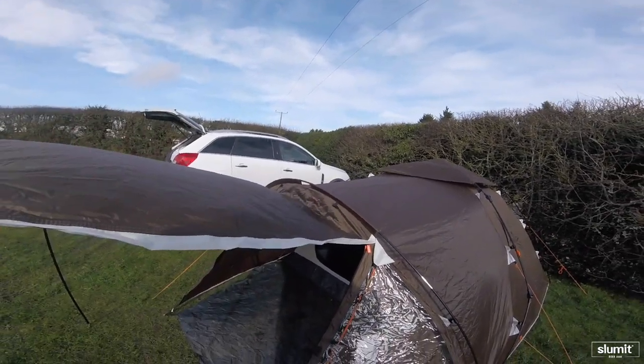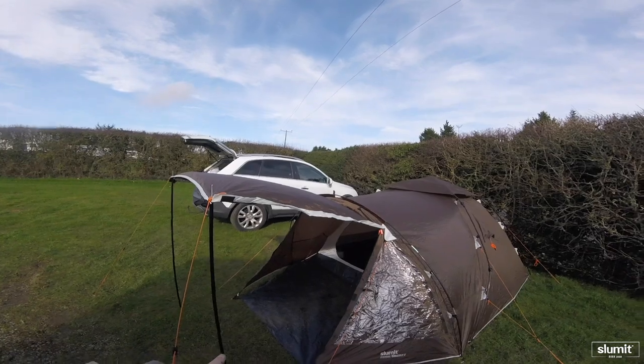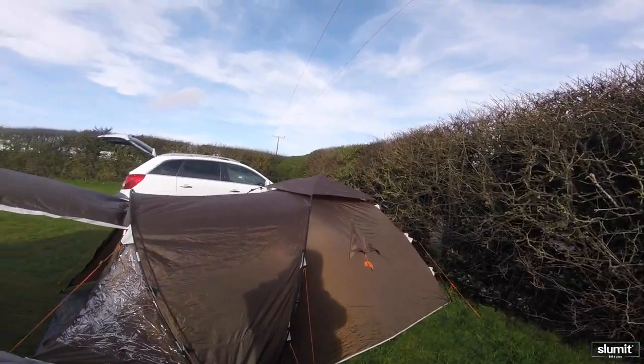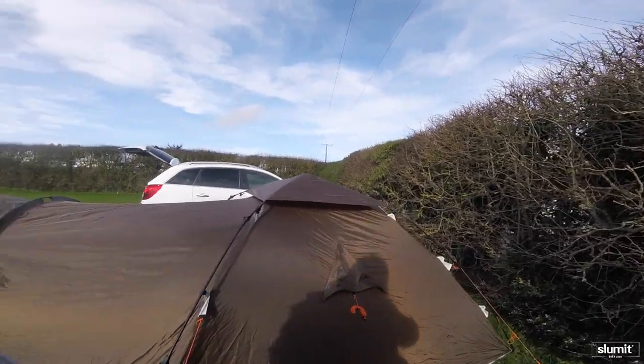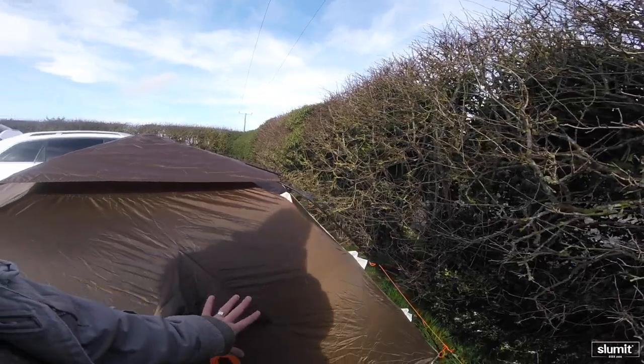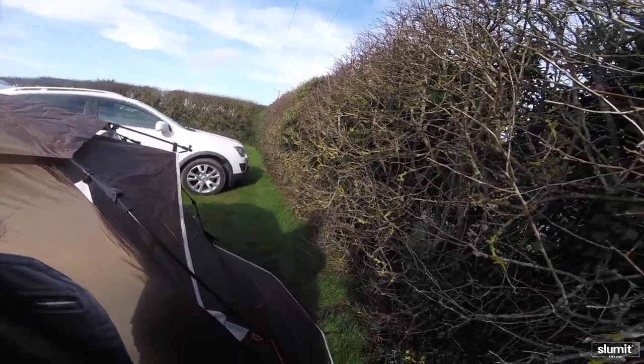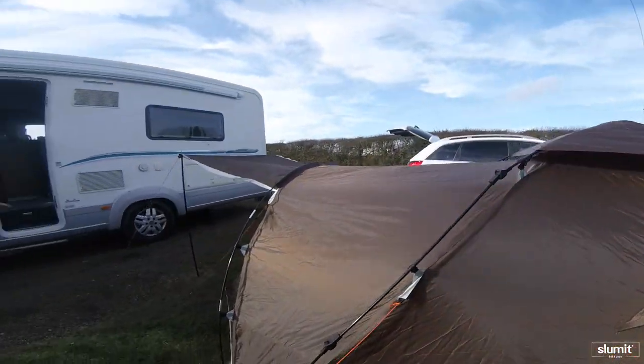There's a couple of tents on this market now of these quick erect pop-up tents. One of them used to be the Coleman, which is no longer being done. So I'd imagine they've stopped producing them. The main reason being theirs was a single-layer tent, so you get all the condensation in the tent. This being a dual-layer tent, you don't get any condensation.